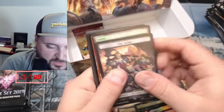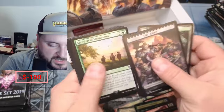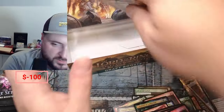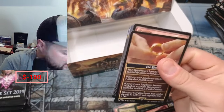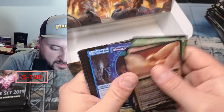Next, let's hit up our core packs. Core 2019. We got Magic Origins. I picked up two Magic Origins packs. Core 2019. Really nothing moving in Magic Origins, guys, unless we pull foil. Pull foil, we might be all right. Call of the Ring. And that about does it.